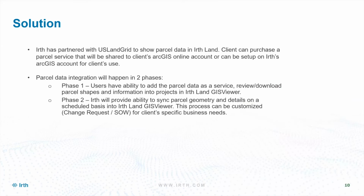Well, what we have done now is we've solved that by partnering with US Land Grid. US Land Grid is a provider of parcel information. Some of you may use that, and if you do, that's great because we can bring that parcel data into our actual product as well. But we're doing this in 2 phases, and right now we're in phase 1. With phase 1, we've given users the ability to add the parcel data as a service, where you can review and download the parcel shapes and information into the project in the EarthLand GIS viewer.